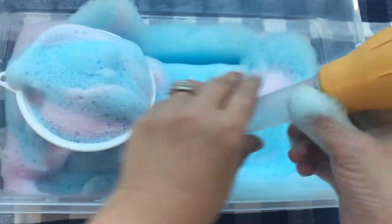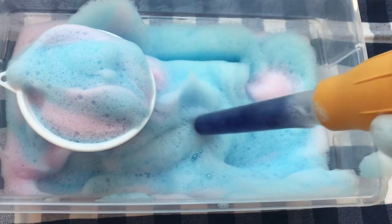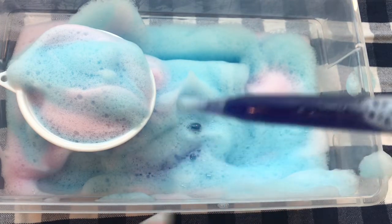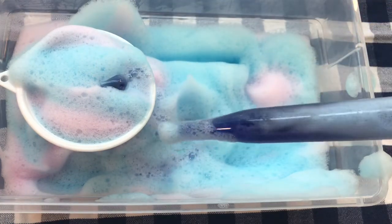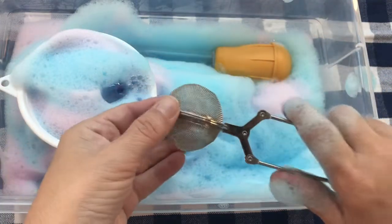You could use one of these. This is called a turkey baster. You squeeze and suck it up in there. Oh, look at the liquid. I thought it was gonna have bubbles. So cool. How cool is this? Look at that purple water. Whoa.